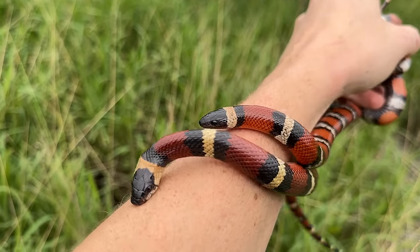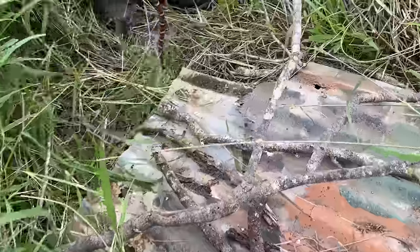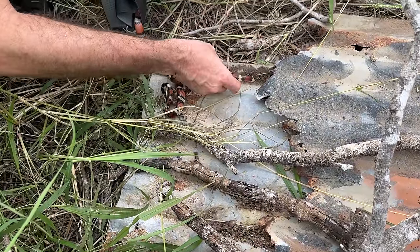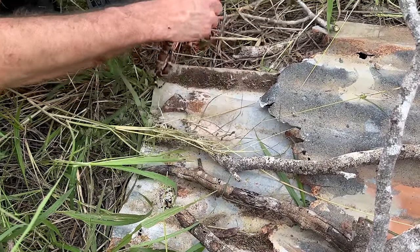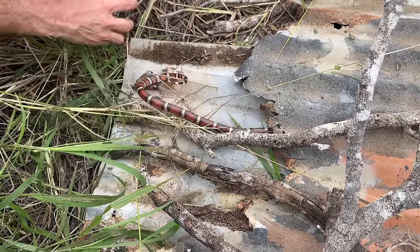We still have quite a bit of daylight left and I'm tired of getting bit. So we're going to let these go. He's going to like one of these places. This is your house. Like he just wants to bite you more. I built you your house. Go into your house. There he goes.